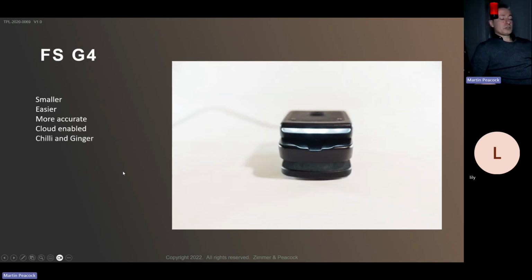What's quite nice about the product is that it has LEDs on it, and these LEDs tell you about the status of the instrument. When the instrument is not in Bluetooth connection with the app, it's a flashing blue light. When it makes a Bluetooth connection with the app, it's a solid blue light. When it's running the assay and when it's completed the assay, it goes green.